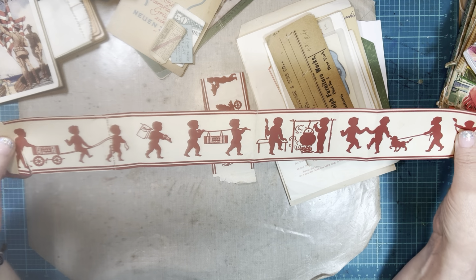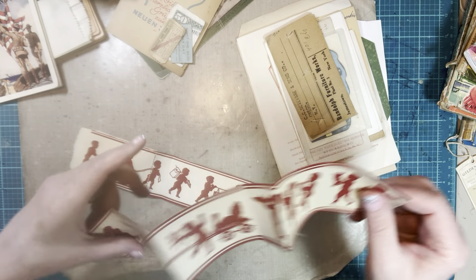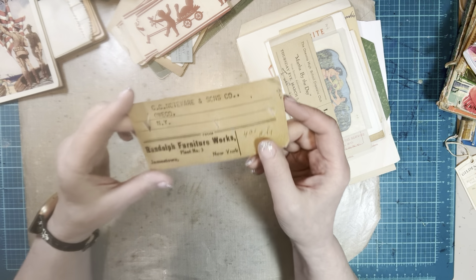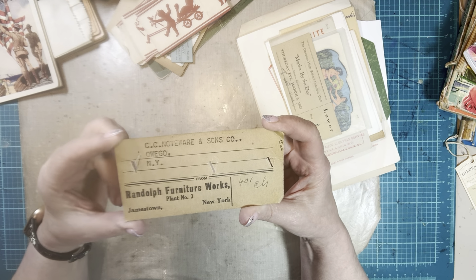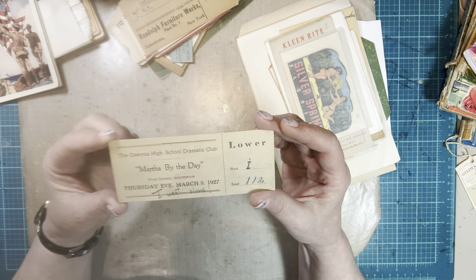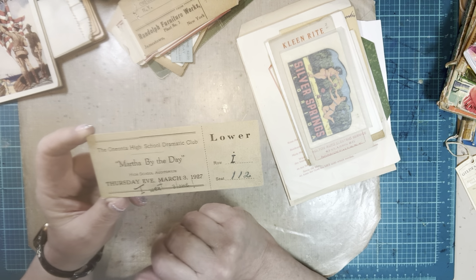Nabisco soda crackers. It's like some kind of a band that might have been wrapped around a box or a tin. This is a tag, but it's just a rectangular shape, but it's for Randolph Furniture Works. I really like that. Another ticket for the Oneonta High School Dramatic Club, Martha by the Day. High School Auditorium, Thursday evening, March 3rd, 1927. I went alone, exclamation point.